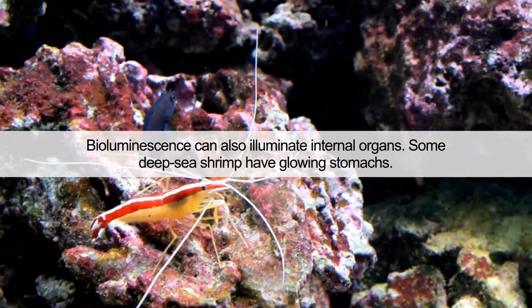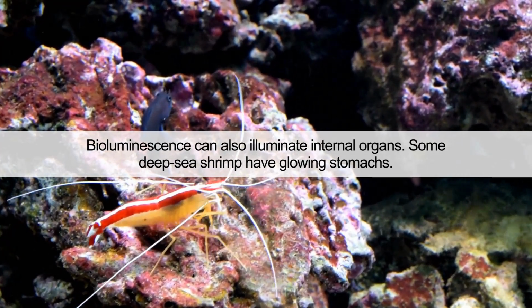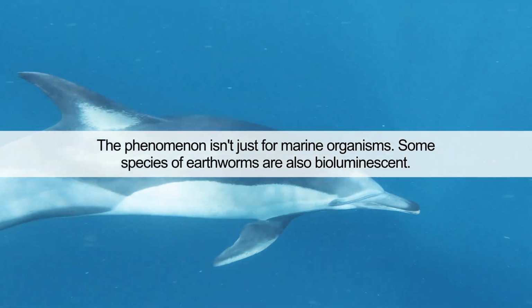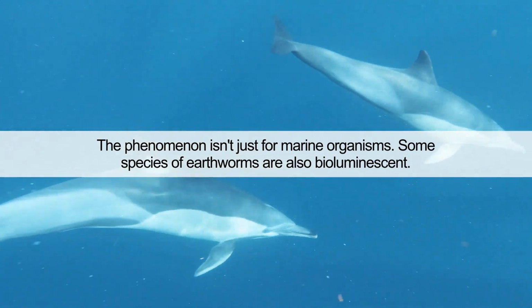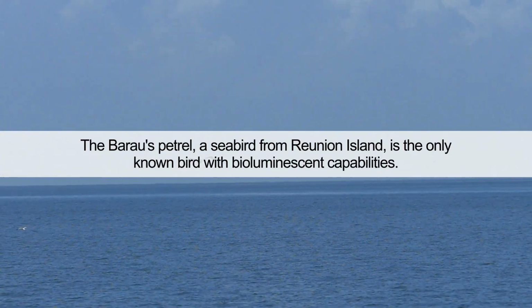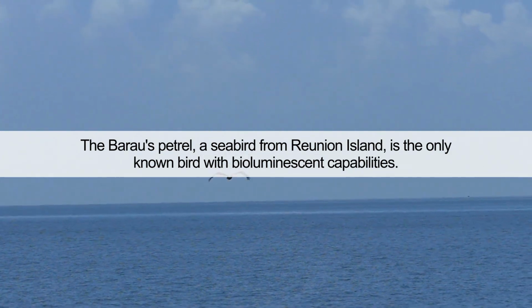Bioluminescence can also illuminate internal organs. Some deep-sea shrimp have glowing stomachs. The phenomenon isn't just for marine organisms. Some species of earthworms are also bioluminescent. The Barrow's petrel, a seabird from Reunion Island, is the only known bird with bioluminescent capabilities.